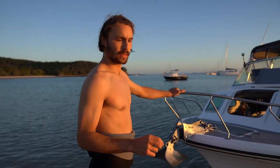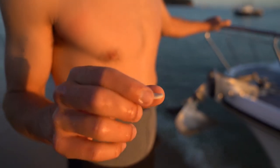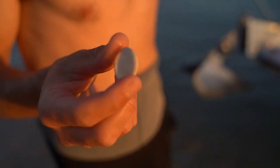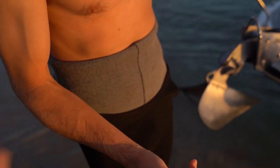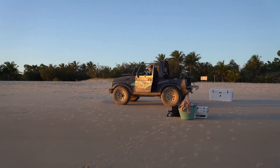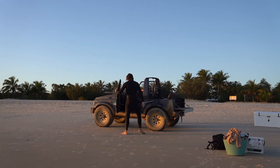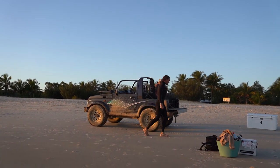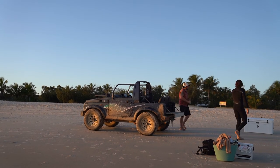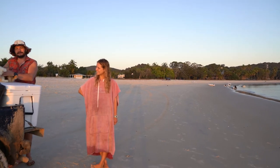What have you found? I think it's a little sand dollar. Oh, cute! Is it? Yeah. It looks like a bottle cap. Like in the water, it looks like a bottle cap. Here they come. Bloody beautiful.